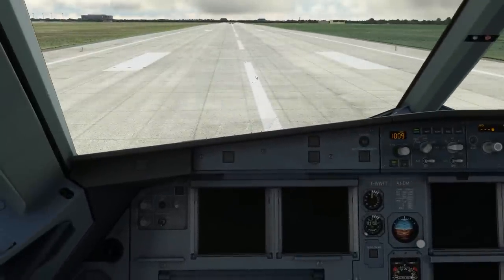And with that, passenger evacuation, passenger evacuation. And that's gonna be it, guys. That is how we would do this. Because there simply is no other way to do it.